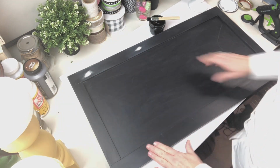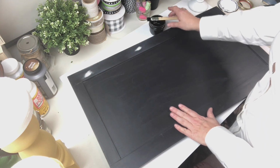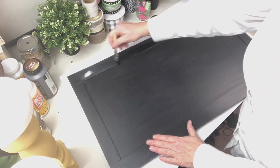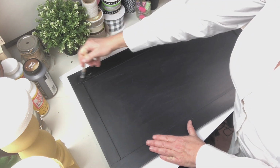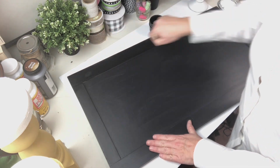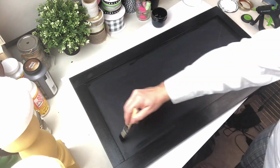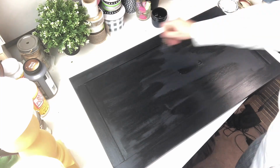I have a black painted kitchen cabinet door that I picked up at the Restore. I actually had 2 of these and I used one to make a fall sign like a year and a half ago, and I love these doors. So I filled the holes where the handle used to be, and I'm using the chalk paint that I made a couple of videos ago just to give this door a bit of a touch up, and then I'm going to sand it back for a nice smooth finish before we go to the next step.